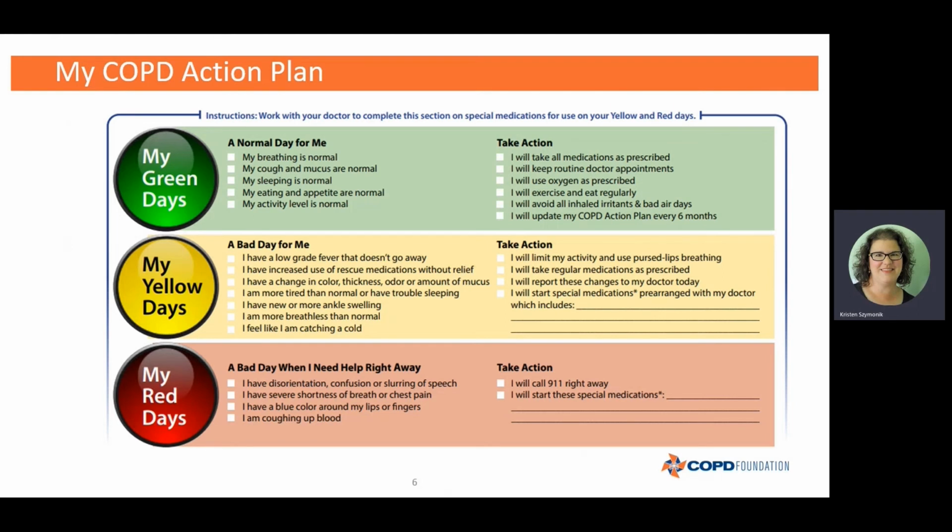Now here, you're going to just do what you normally do, whatever your doctor says you should do. So on the take action side, you're going to check off the boxes with your doctor or healthcare provider that applies to you. So for example, you might check the first box that says, I'll take all my medications just as prescribed. I'll just continue on with my usual routine. You'll also want to keep your routine doctor appointments. That's true for anybody. If you use oxygen, that might be a box you would check. You can also check boxes on exercise and different ways to avoid your triggers, things like that. So that's the green zone.